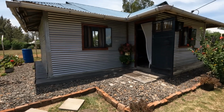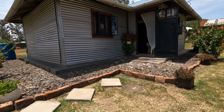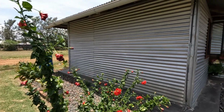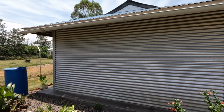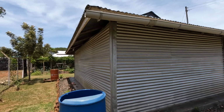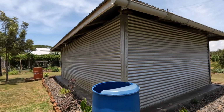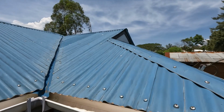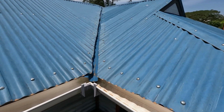And right now I'd like to take you around the house so that you see the Mabati house in totality from its perimeter. And so this is the side view. You notice that there is a water catchment tank here, especially from the gutters that have been neatly fixed from the Mabati. And Mabati is iron sheets for those who do not understand Kiswahili.